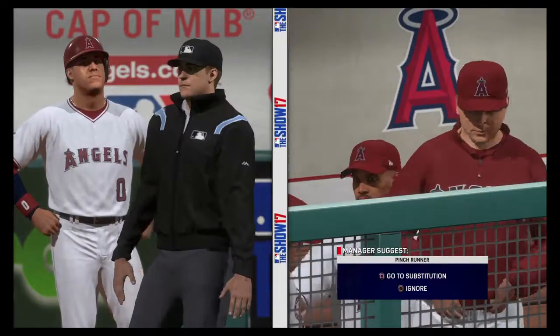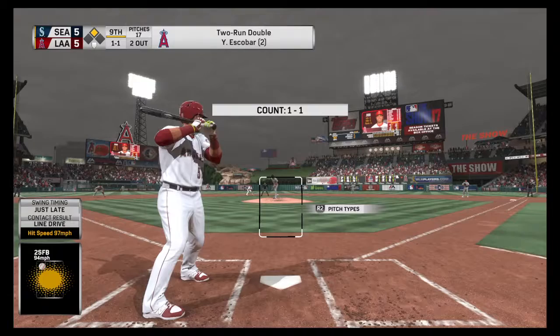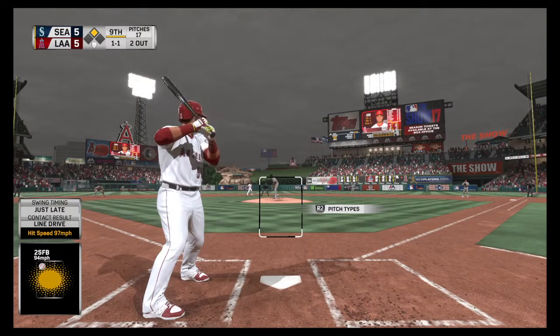Well, Matt, he drives in the tying run at the bottom of the ninth. Nothing like that. You can try to match it in practice. You can't do it in the game because of this. Listen to this crowd. They're going crazy.